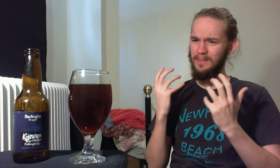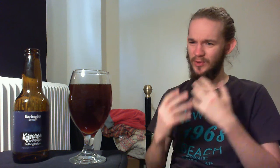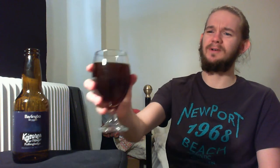Ooh, that's quite interesting. It's almost got a kind of medicinal or herbal thing going on with it as well. It really is quite interesting, this actually. It's definitely got these big Belgian strong ale characteristics to it, but I like the way the medicinal quality of this beer comes out. It's really interesting.